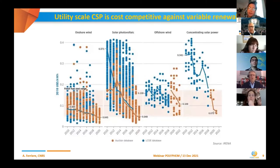The competition with the other renewables is very hard, but today we can see, according to this IRENA paper, on the right, that concentrated solar power, CSP, has reached the same order of magnitude of generation cost. If we look at the projects today, the auctions are at 7 cents per kilowatt hour, and this is not far from photovoltaic or wind as well. And the trend of this curve is a big decrease in the cost. So it's rather optimistic regarding the cost of generation. Next slide.